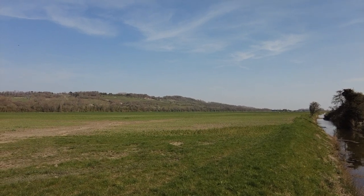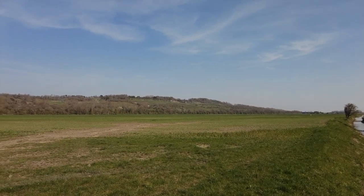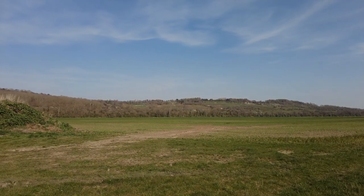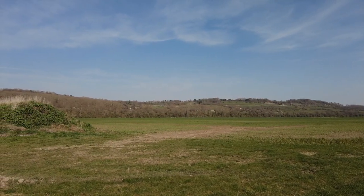I keep looking up every so often and it's just wonderful, all the sounds apart from the mechanical sounds I hear up on the zoo, but it's just lovely seeing the birds flying around, hawks, buzzards, tons of wood pigeons are feeding.